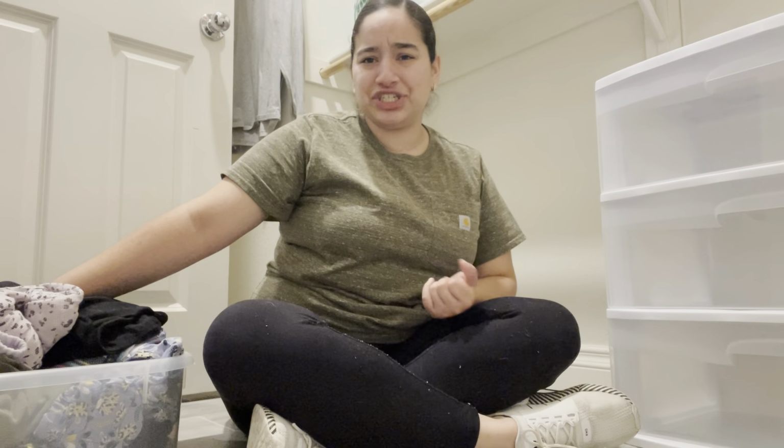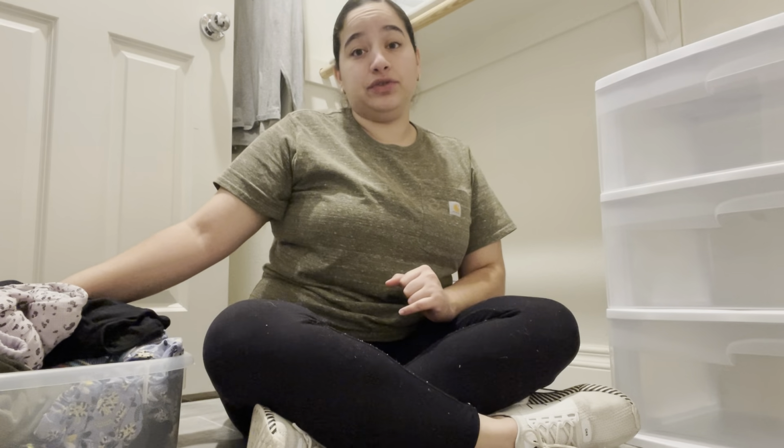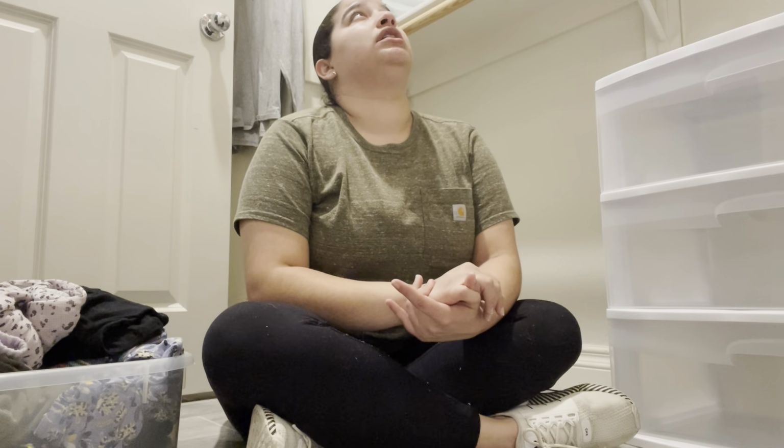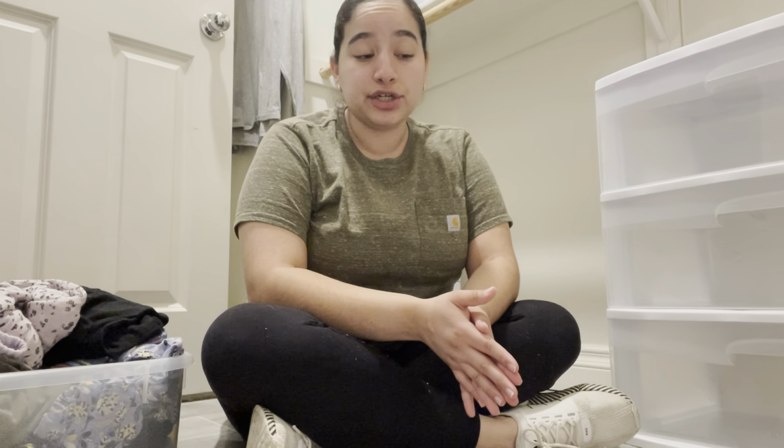So let's just get into it, because I have a lot to still do in this closet. I haven't done anything since the last time you've seen me, which was just put my shoes in here. So we've got a lot to do.